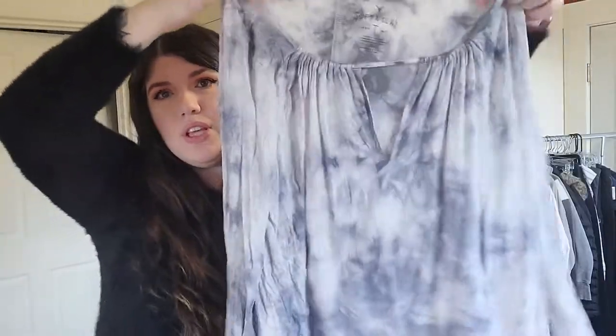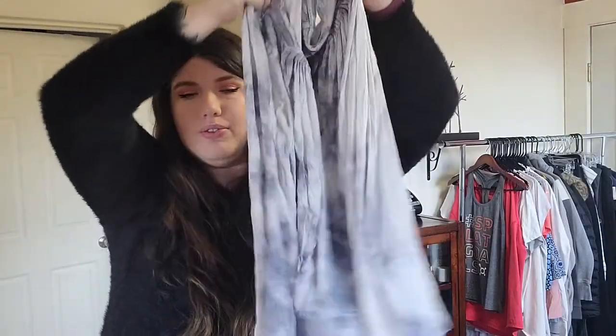Next is this American Eagle soft and sexy. I only buy these from the bins. This is a size large. It's cute, little tie-dye. It's got a keyhole in the front, kind of like a peasant style, with these wide sleeves that I liked. So I picked that up.